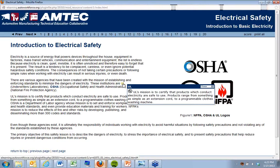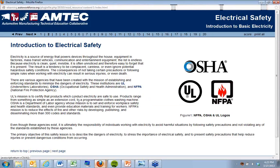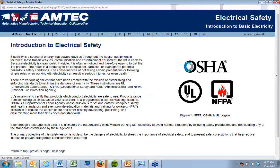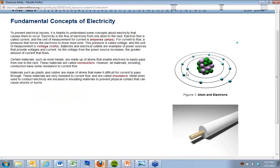As you saw a while ago, we also use some pop-ups to provide a little bit of extra interactivity to keep the students engaged. And then also, we use the graphics over here, or the larger graphic, to do a better job of illustrating. From the introduction, then we move into fundamental concepts. Here we describe the fundamental concept, but then we also have a flash object over here which actually shows the student, in a graphical way, what's happening with the atom and the electrons.